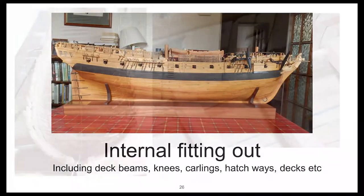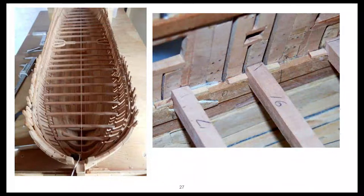Internal fitting out. Here, work is beginning on the main deck. Beams have been placed on the left-hand side there, in position on the deck clamp. They are mortised in, as can be seen on the slide to the right there. That's actually the upper deck, the gun deck. And you can see how they are mortised in. Also, I made these little chocks, which added stability to them. I do jump from one deck to the other because it was a matter of finding the clearest photographs.